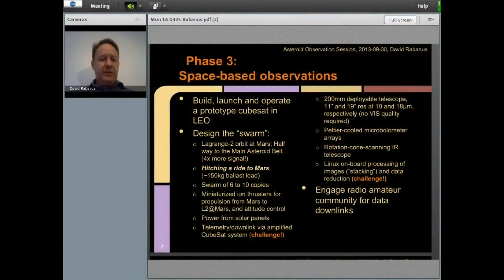Phase 3 would then be to go for space-based observations. That means launching and operating a prototype in low Earth orbit, and later on designing the swarm that goes to the Lagrange orbit. We would like to hitch a ride to Mars as one of the ballast loads that has been announced by NASA as well. My predecessor in this talk also mentioned it, which is a very nice opportunity to get far away from Earth.